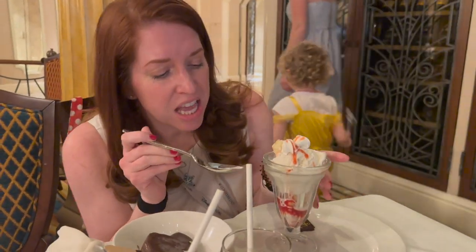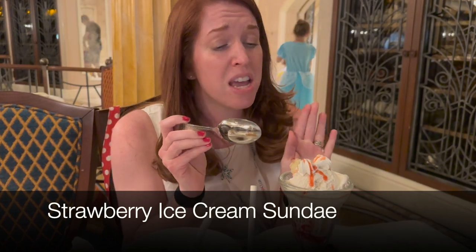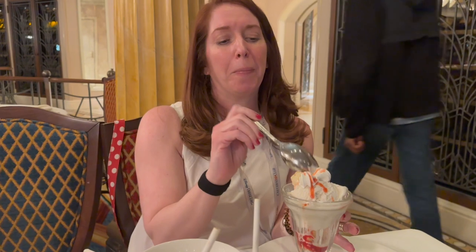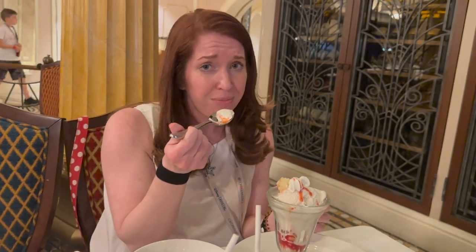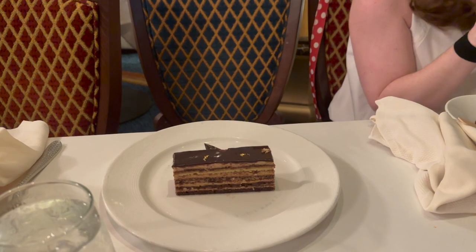Okay, so this is the strawberry sundae. And it's excellent. Or as the French would say, magnifique. Magnifique. It looks really good. Yes, lots of layers of strawberry. The strawberry sauce is amazing. Love it. Nice. We got another gâteau over here.